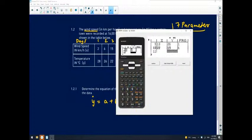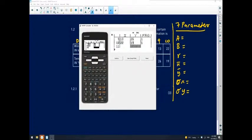Okay, then I just gave my calculator all the information that we got from the table, right? Put all the information in the calculator and then proceed to retrieve the 7 parameters. I call them the 7 parameters of regression. You are going to get them under stats, okay?